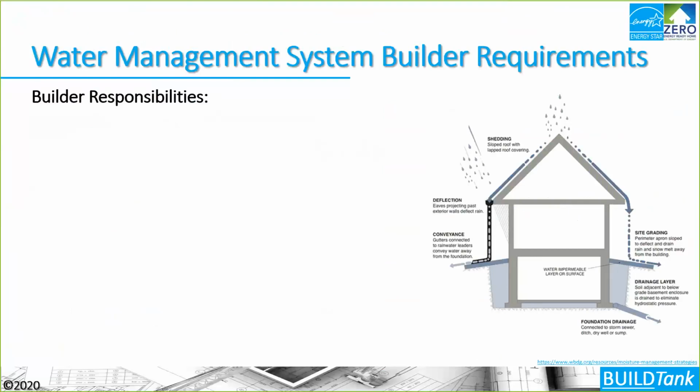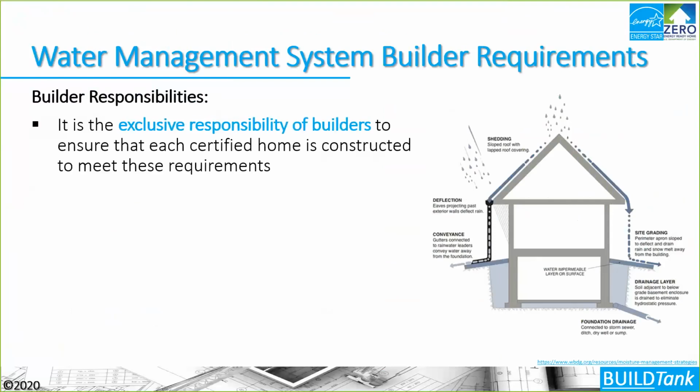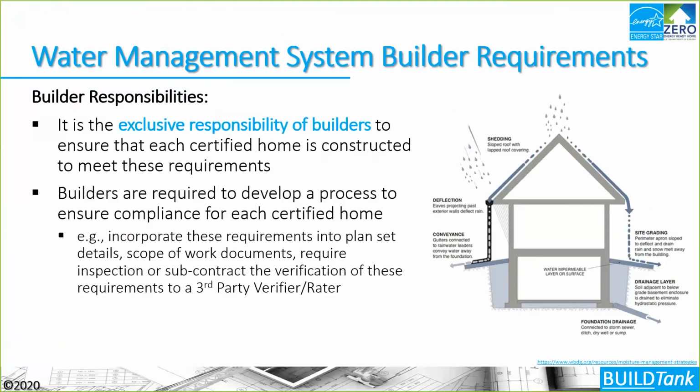One reason it's strongly recommended is that it's additional quality assurance. And the second reason is that you might be able to get a break on your insurance if you demonstrate to the insurance company that you're going through third-party verification and quality assurance of these features in the house. The features that we're already verifying are part of that, but these water management features are the second component of that. So it's the exclusive responsibility of the builder to ensure that these features are met and that they are constructed properly to meet these requirements.